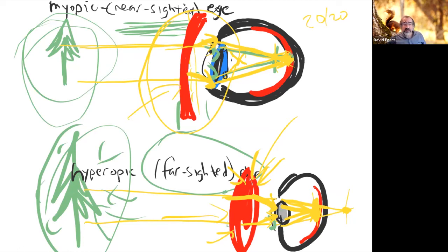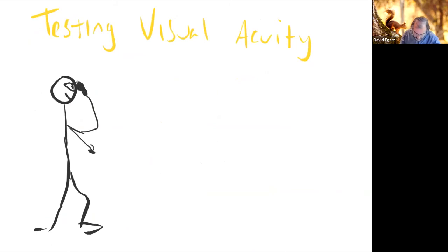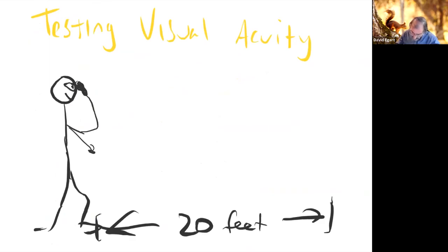So when we want to test somebody's visual acuity, the way we do it, I'm going to show you the way it's normally done, but because we're at home, we're going to do a slightly different version of it. So you only use one eye at a time. You stand 20 feet away from this chart. It's called the Snellen eye chart.